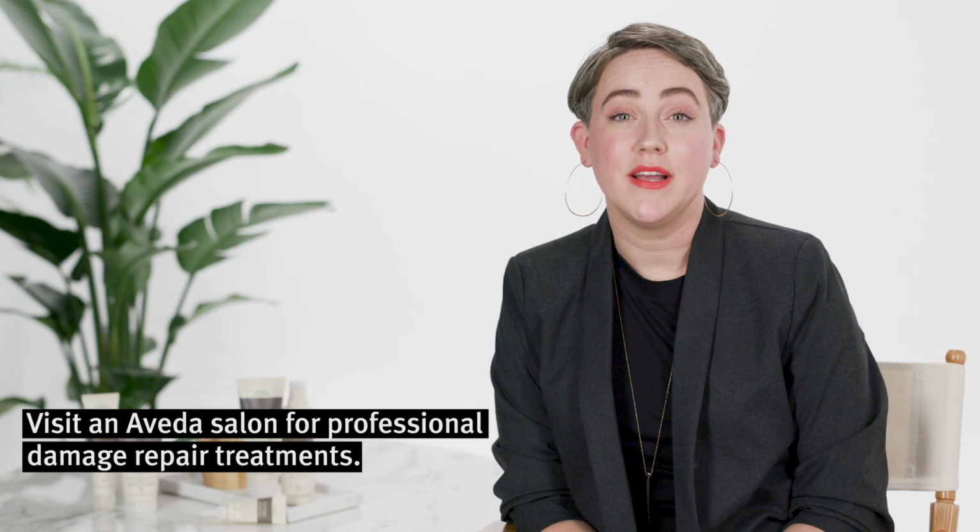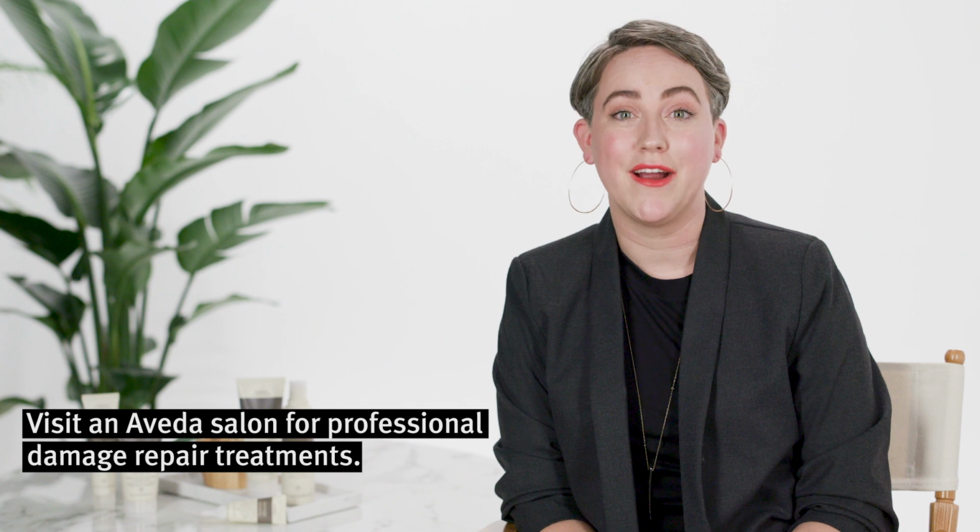We also offer in-salon botanical therapy treatments for hair and scalp, which are an essential part to maintaining healthy hair.